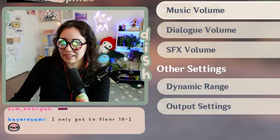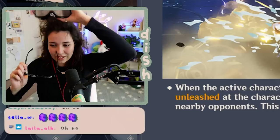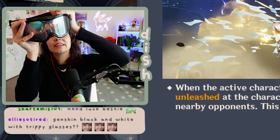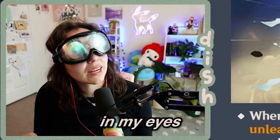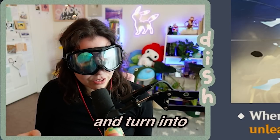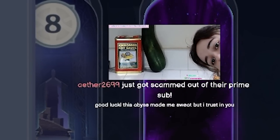Okay, I think I'm acclimating decently. I feel not too bad, for now. What if I did both of these at once? Drunk and tripped out? Maybe not the best idea. Oh my. I feel like I got propane in my eyes and I'm about to go blind and turn into Daredevil.